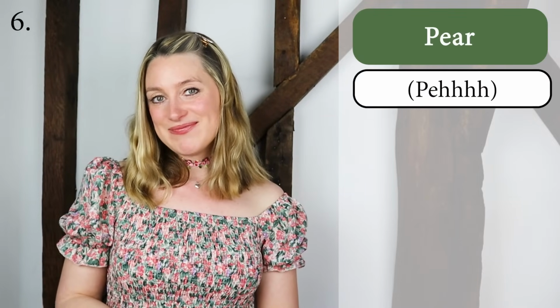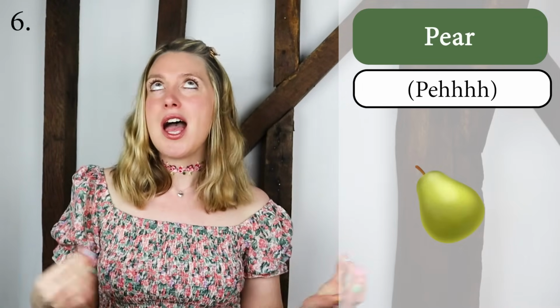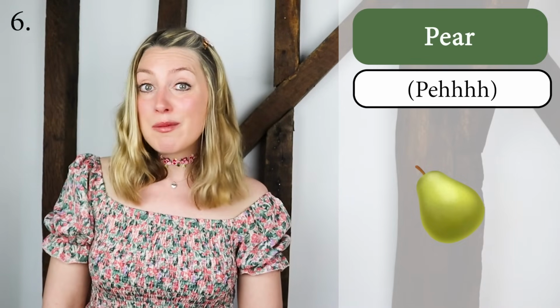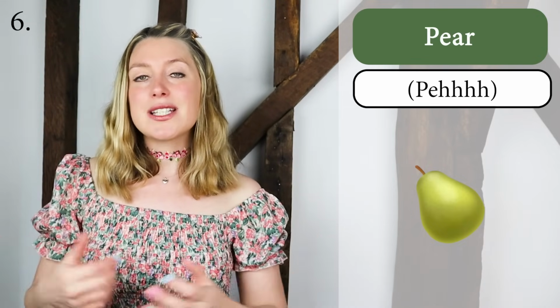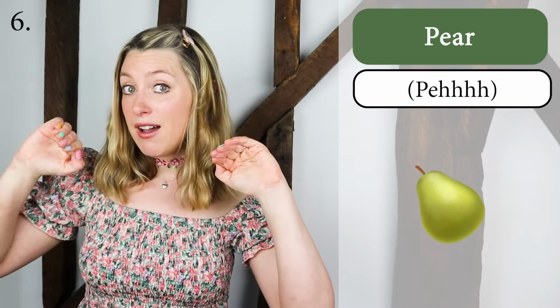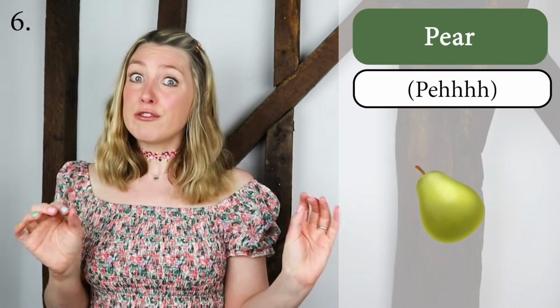Number 6, pear. Pear. I love the pronunciation of this word. It's so relaxing. Pear. This is one of the best fruits, in my opinion. What we don't want is peer, because that sounds like the verb to peer, which is to look at something, and that's not what you want to say if you're talking about fruit.